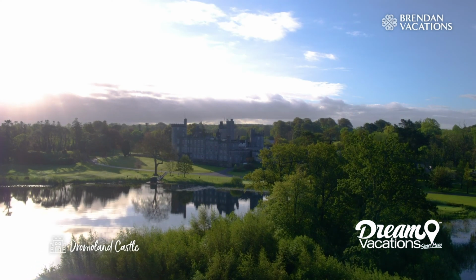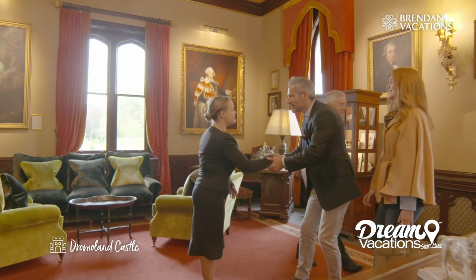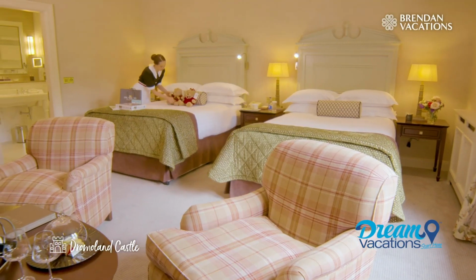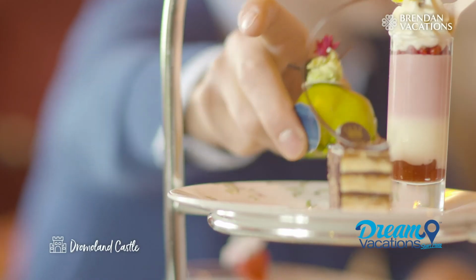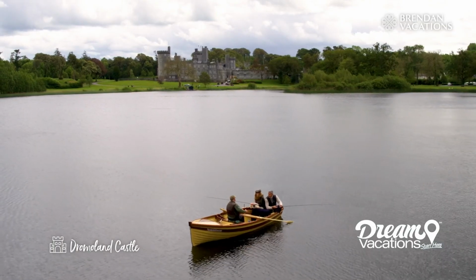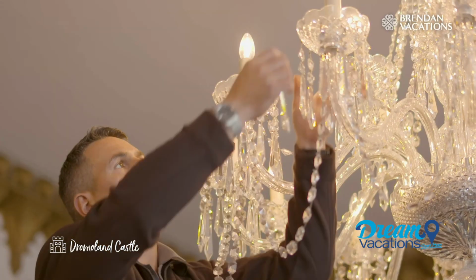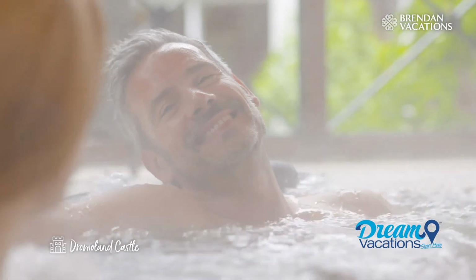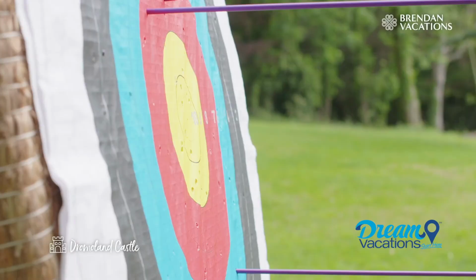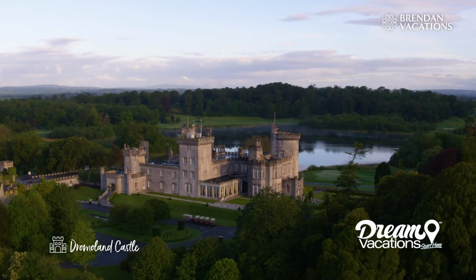Built in the 16th century, the magnificent Dromoland Castle is one of Europe's finest luxury castle hotels, blending elegance and comfort with history and romance. The exquisite halls and grounds of this stunning Renaissance structure are lifted straight from the pages of a fairy tale. With impeccable service, immaculate décor, and a wealth of modern amenities and activities to experience, a stay at this remarkable castle is an indulgence every Brendan guest should consider.